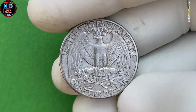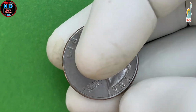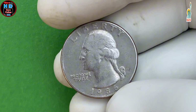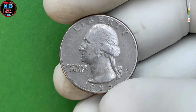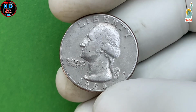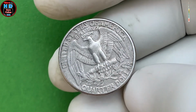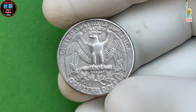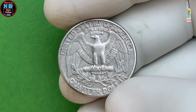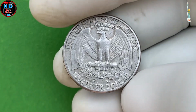Let's talk about rarity first. While millions of 1986 quarters were struck, not all of them are still around today in pristine condition. Many of the coins that were circulated during the 1980s have been heavily worn down from years of use. However, certain quarters from this year were released into circulation and ended up in excellent condition, sometimes even as uncirculated pieces. Collectors are always on the lookout for coins in top-notch condition.